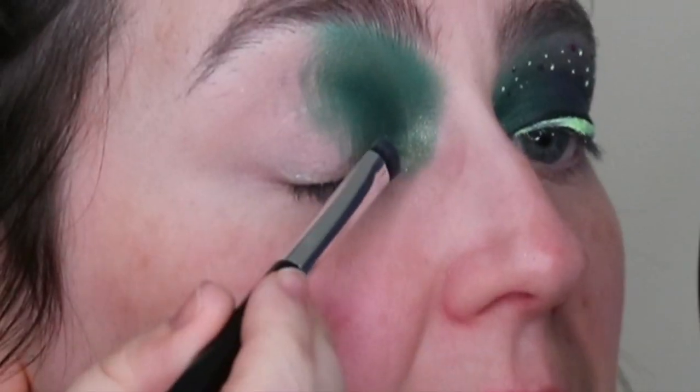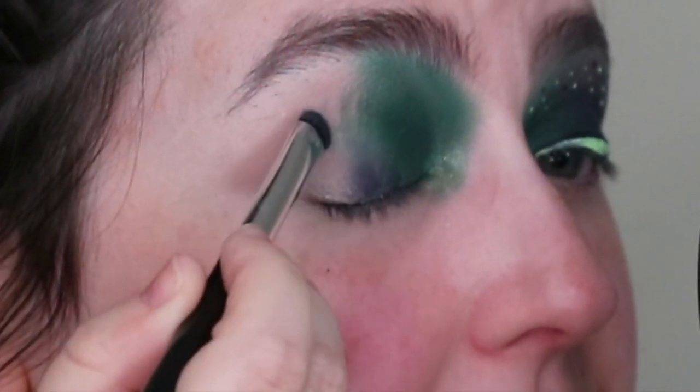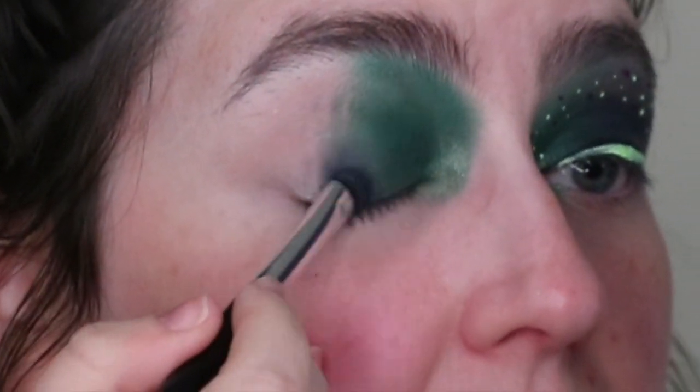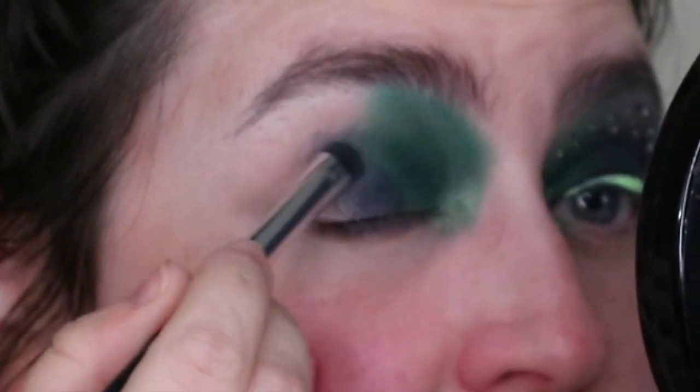Now this is an interesting shade, interesting for me, because when you pack it on initially, look at that shade, look at that depth, right? You get a good amount of pigment. Now, you will find that when I blend, it becomes, I don't want to say muddy, but kind of ashy in a way, which is quite interesting to me.